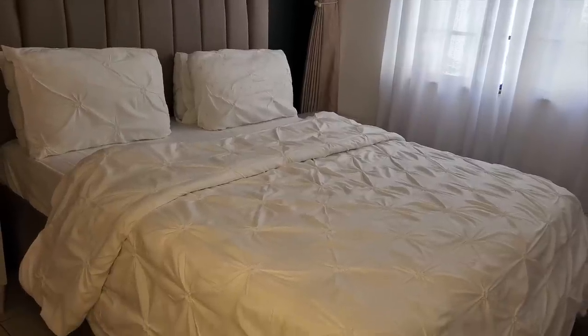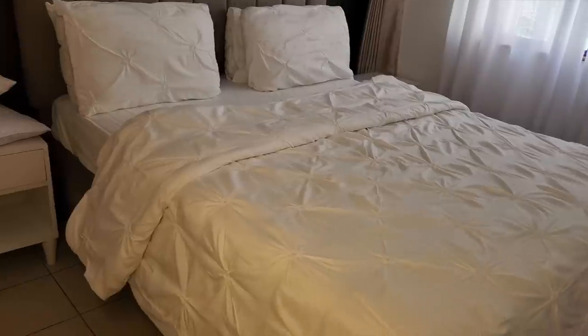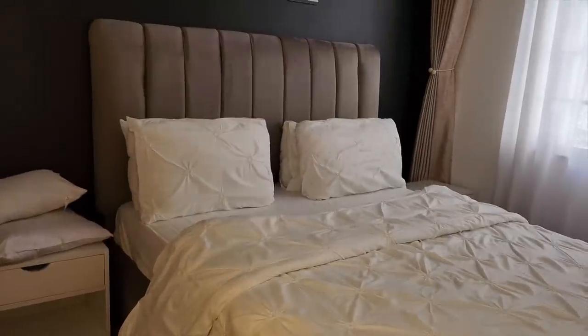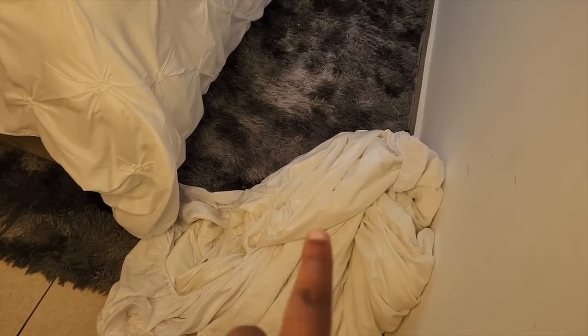Having fresh bedding is everything, and I am done changing the bedding. When I'm back I will just put the covers on, because I'm cleaning them, clean the floor and the carpet, and I will be done because I have already cleaned the bed as well. So let's go clean this.